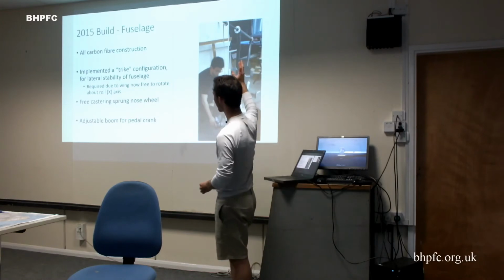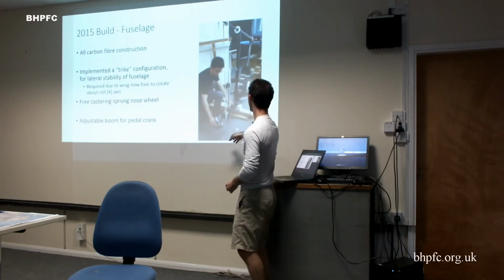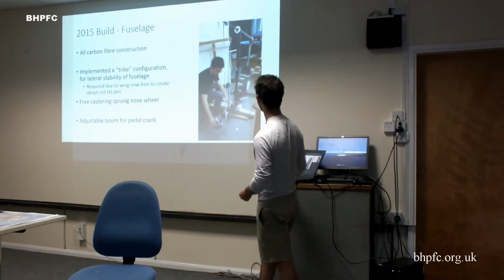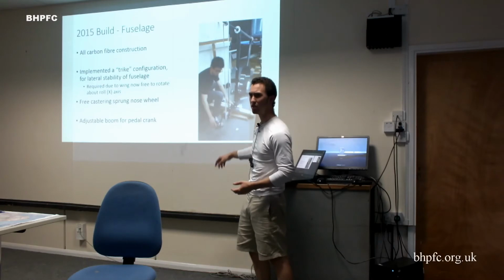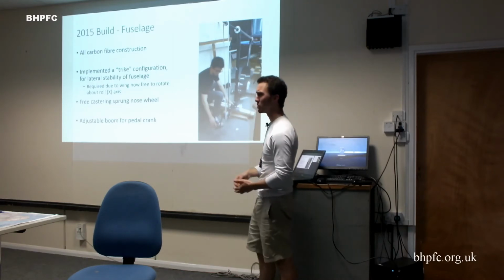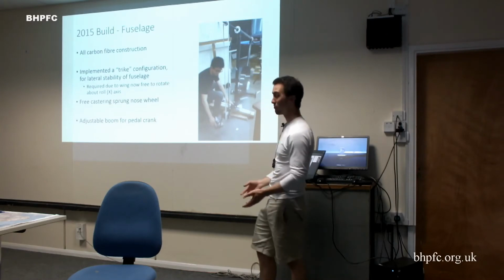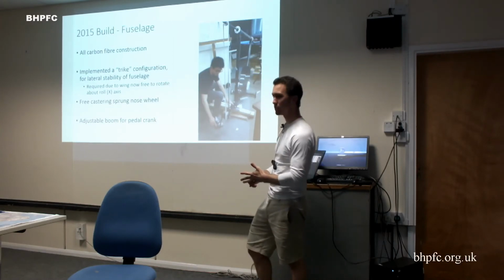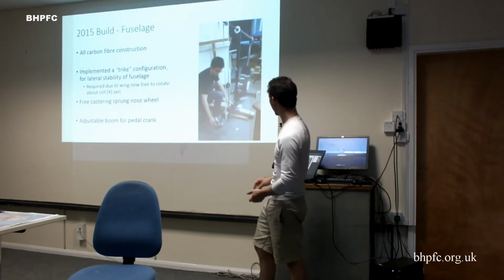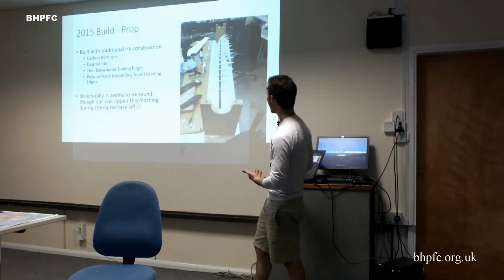So yeah, all carbon fiber construction. We decided to change the transmission system as well. We had a twisted bike chain, so we decided to go for a twisted belt drive, which is very much lighter, and we thought it would get rid of the twisting problems. Turns out it didn't, but at least it's lighter.